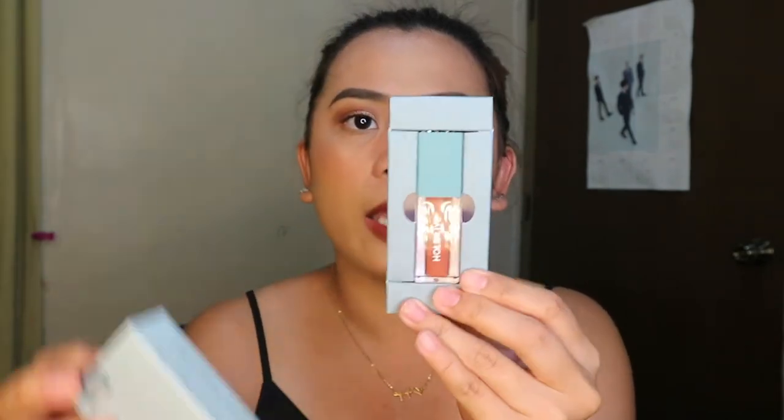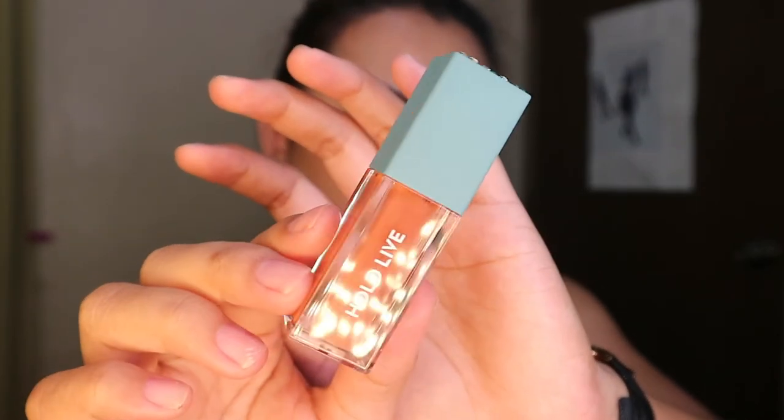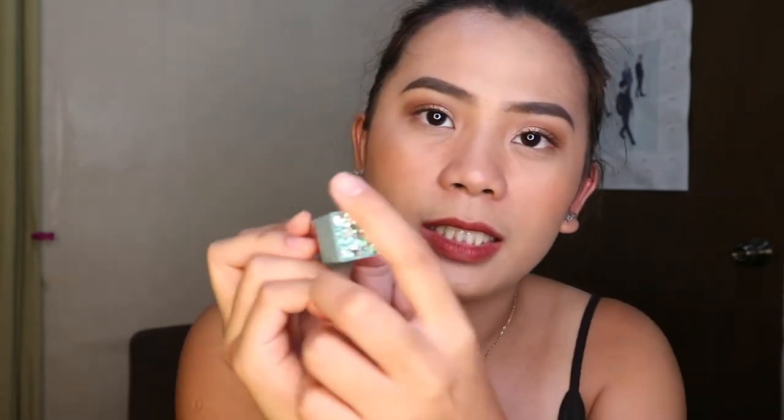Pag binuksan mo siya, ayan yung mismong lipstick. Sorry guys, I have ugly nails. Kakatanggal ko lang ng nail polish ko. So far, for me lang ha, ito na yung best packaging na meron sila for all their lipsticks na meron ako. Kasi ang cute niya. Tapos, sa taas, may makikita ka mga designs lang na studs. And then, sa ilalim, nakalagay lang yung shade number and then yung how much do you get of the product.